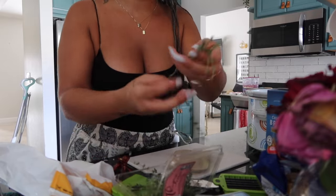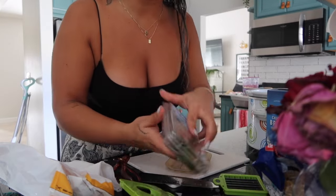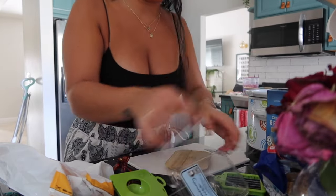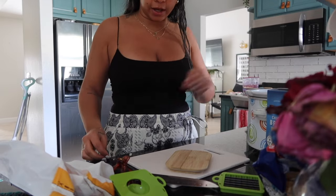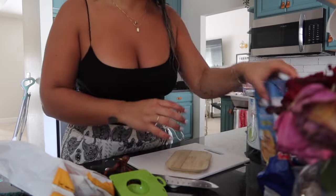I'm gonna put like, I don't know. I don't be measuring anything, you guys. I am like the worst person to be like, yeah, follow this recipe. No. Because I just be throwing things in there. With herbs and vegetables, like, I don't measure nothing. I just throw everything in. Okay.